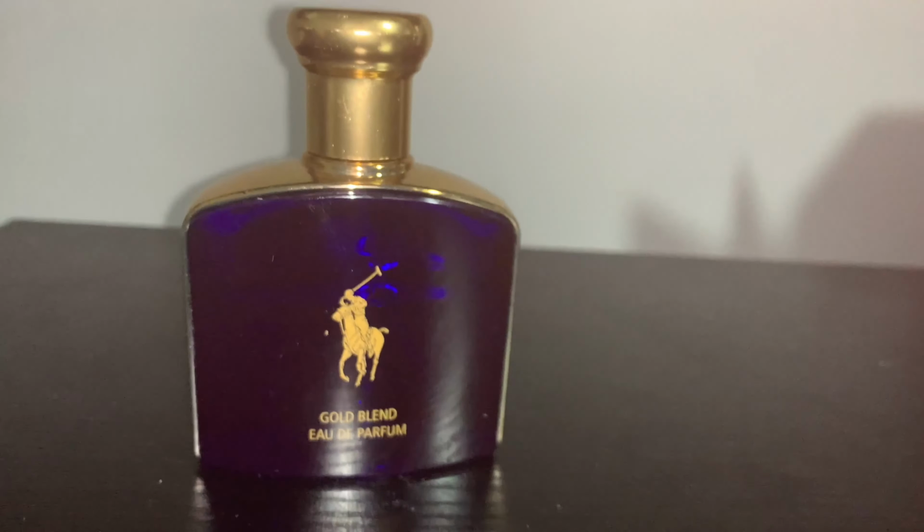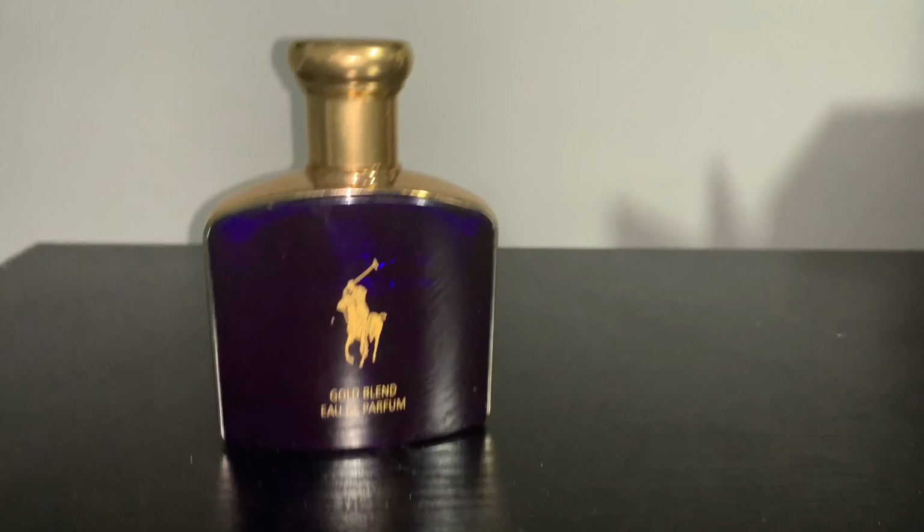Number 4, I really just have one question, even though all of these kind of could fit the bill. How do you feel about Bleu de Chanel? Do you like Bleu de Chanel? Do you like Armani Acqua di Gio, any kind of the aromatic qualities? Then definitely make sure that you go ahead and try Polo Blue Gold Blend. You want to know why?